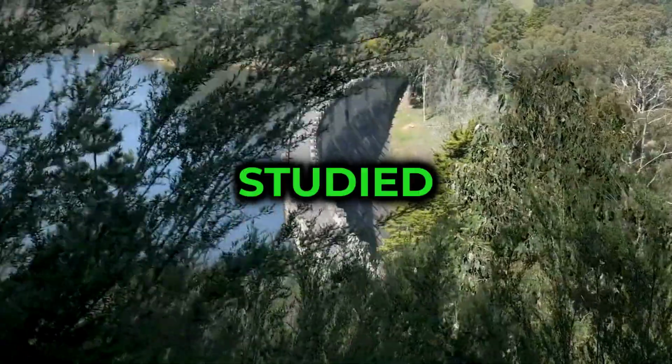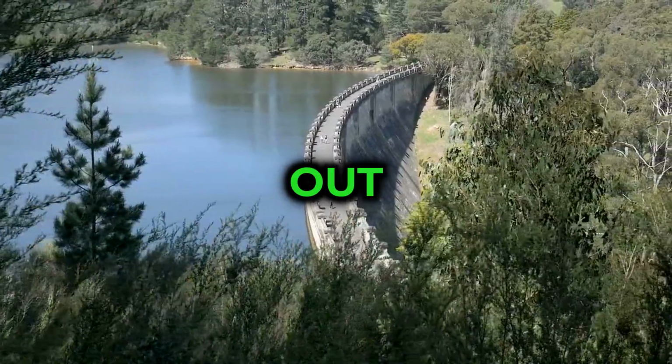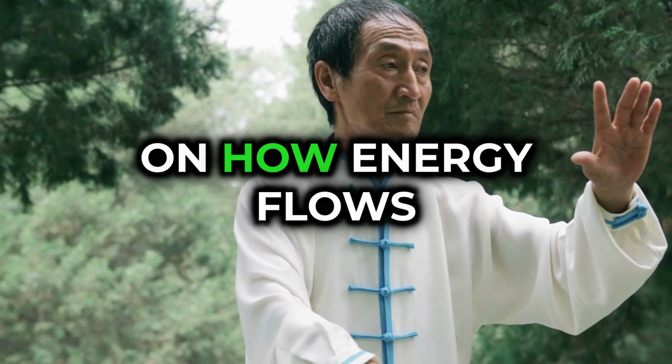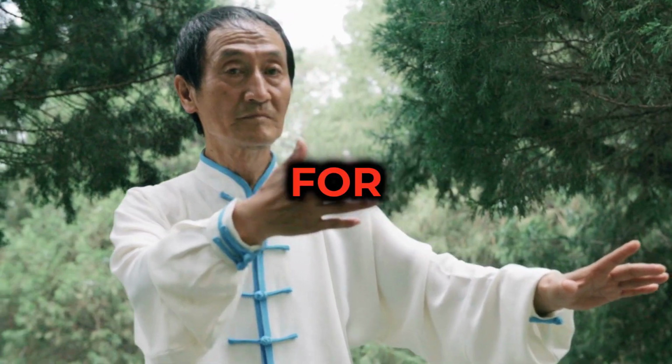Haynes, for example, studied Atta columbica, those leaf cutters we talked about. The energy guzzlers, yeah. What did they find out? Turns out, those leaf cutters are like ecosystem engineers. Huge impact on how energy flows in their forest homes. Ecosystem engineers. That's a pretty big title for a little ant.